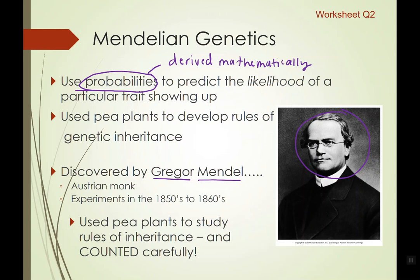Sorry, I had to pause there to cough. So he used pea plants to study the rules of inheritance, and he counted very carefully. Part of any good scientific experiment is the ability to quantify your results and make sense of them mathematically.